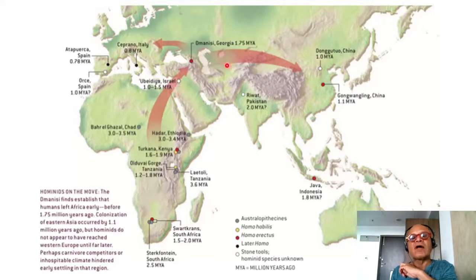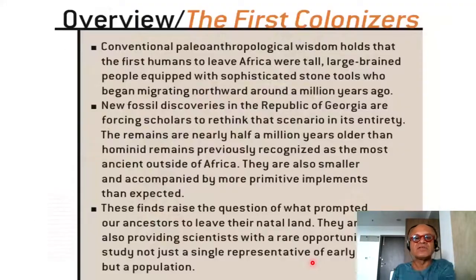Israel, 1 to 1.5. Dmanisi, Georgia, 1.75, and then later on into China at 1, Guangdong, China at 1.1, Riwat, Pakistan 2 million years ago, Java, Indonesia 1.8 million years ago, and so on. So these are Australopithecines, Homo habilis, Homo erectus, later Homo, stone tools found, hominid species unknown, and so on. So you can see how the storylines can change after new fossils are found and timing is established.